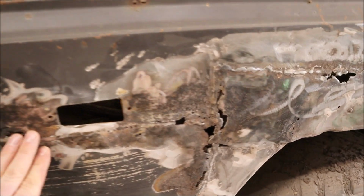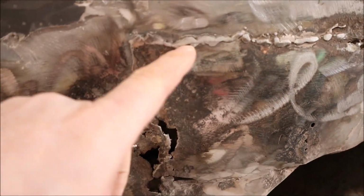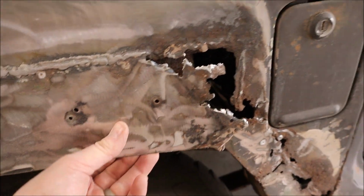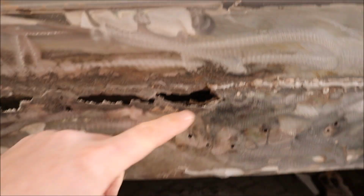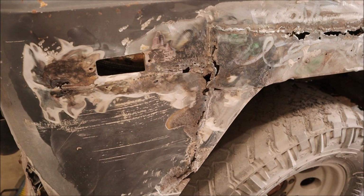All right, so that was a lot quicker than I expected. You can see they've already put in patches. You can see the welds here, and it rusted out where the welds were, I guess. They also riveted the sheet metal in first before they welded it, looks like. So what I'm going to do is, this is all okay, I'll cut this out, clean it up, and then start putting in strips. More patches, just Frankenstein it together.